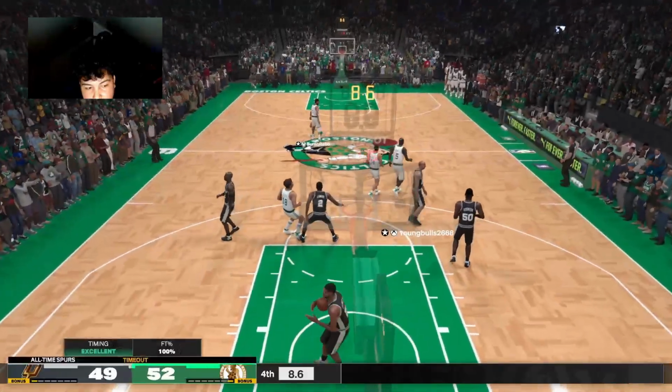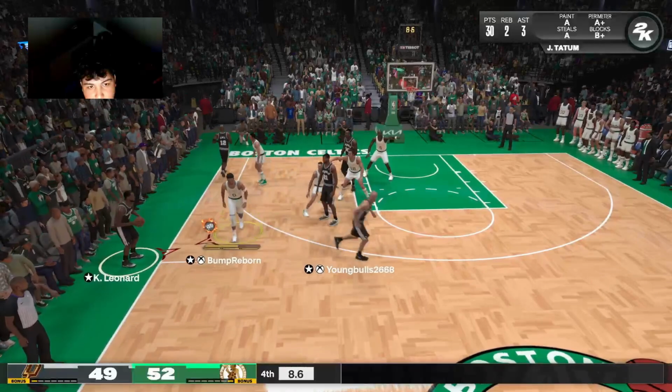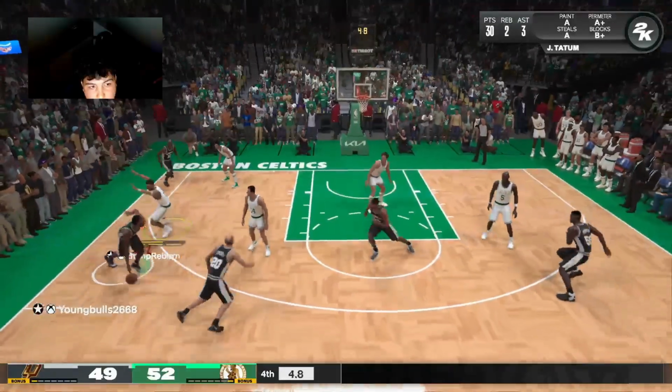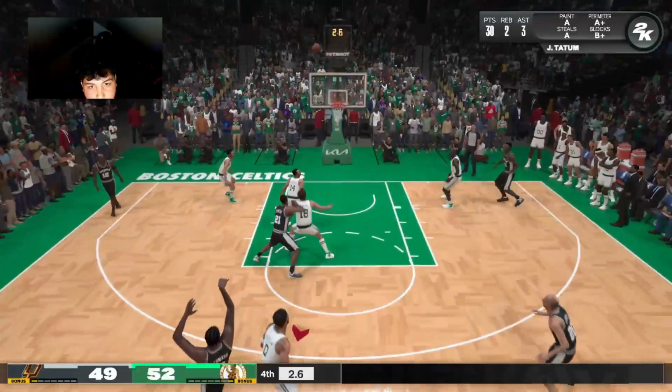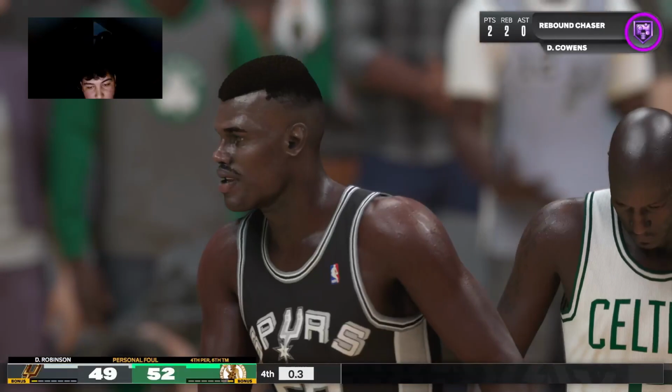Making the second, and that makes it a three-point lead. 8 seconds left in the game. Pass to Leonard to tie it up. Can't get the three to fall. And he commits the intentional foul.